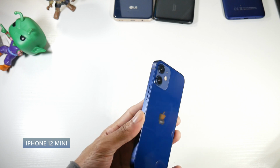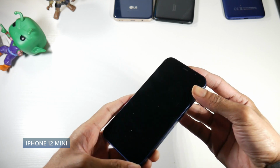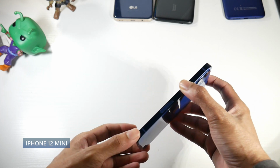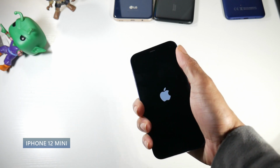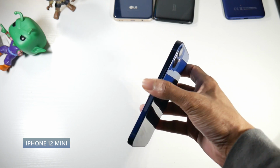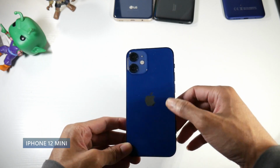Alright guys, next we got the iPhone 12 mini, and this phone got a pretty nice price cut at around 300 bucks on Amazon right now, and it's pretty impressive for that price. I mean, 300 bucks for basically a flagship phone still. And this phone, again, very small. It is a glass and metal phone. IP68 dust and water resistant as well too.